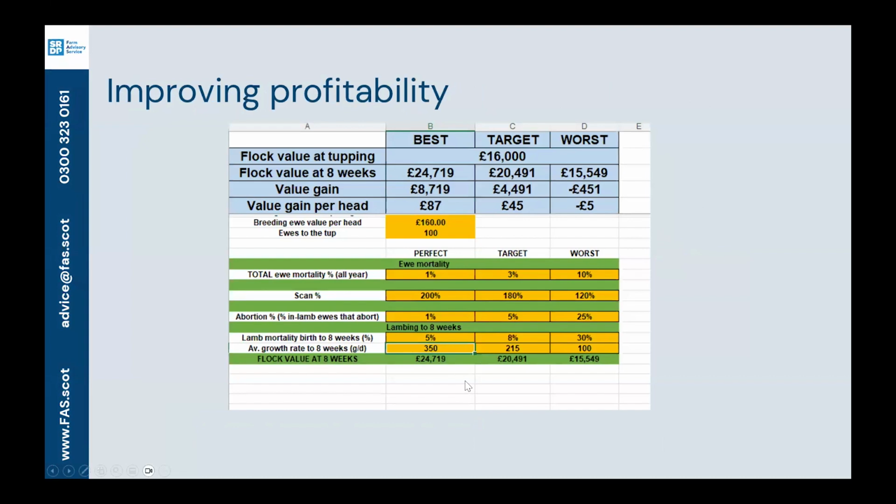So you can see, looking at the bottom of this spreadsheet here, ewe mortality percent all year. I'll try and get my wee pointer up here so you can see better. So we've set a target here of 3%. So that's a 12-month target of 3% ewe loss. And if we were doing really good in a really good year, we could hopefully get 1%. And in a really bad year, we had an absolute shocker, lost 10% of ewes. That's a massive loss, right?